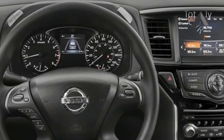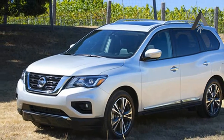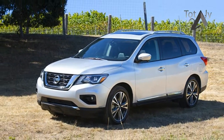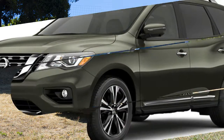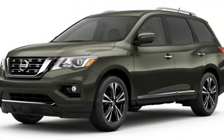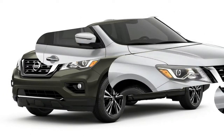for children and adolescents. Base Pathfinder S models are relatively Spartan, but Platinum models can rival luxury competitors. ACE has called the Pathfinder a top safety pick thanks to its top good ratings on all crash scores, including the small overlap frontal crash test.